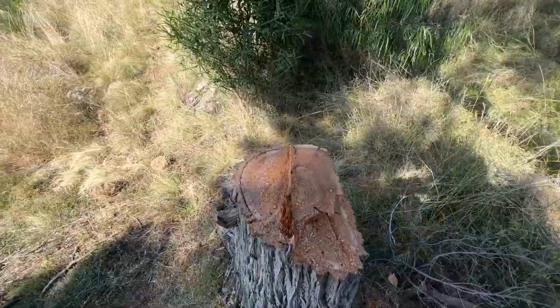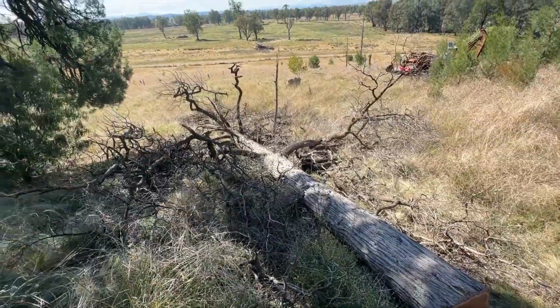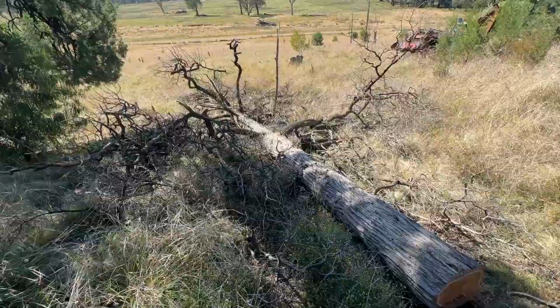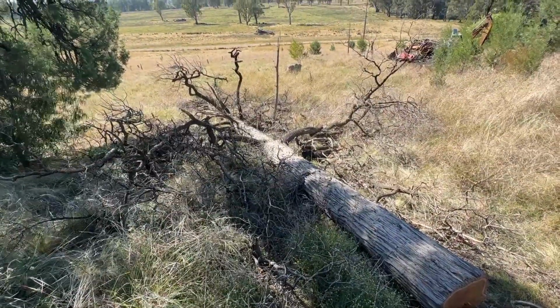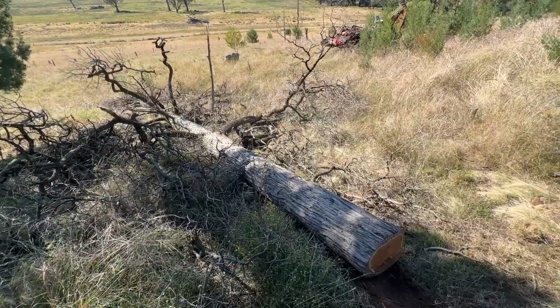But this tree was leaning up the hill. All the weight was on the hillside, but it still went the other way, so you can never be too careful and always have an escape route. Let's chop it up.